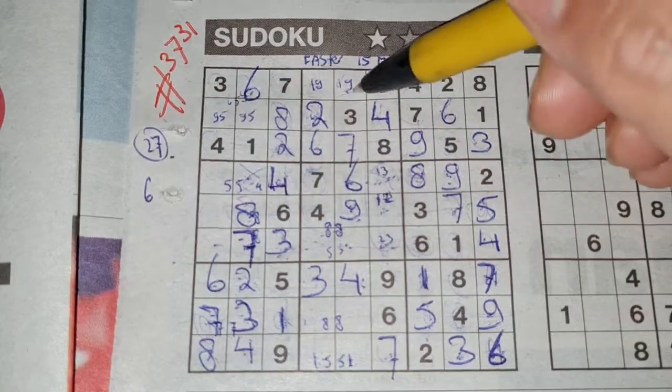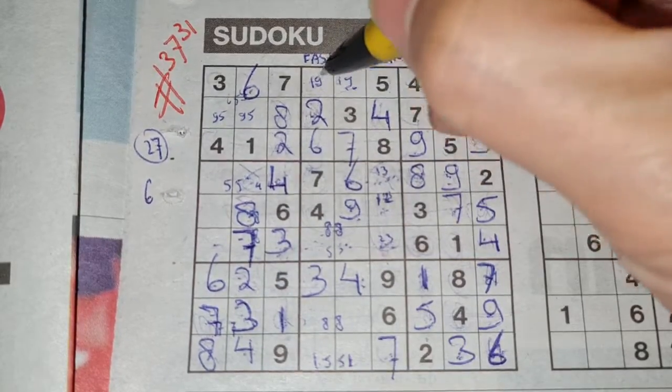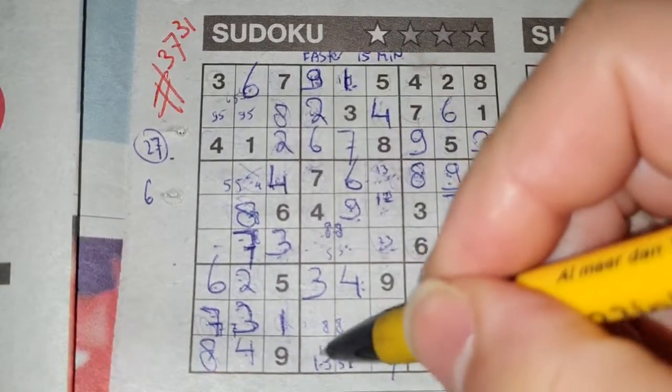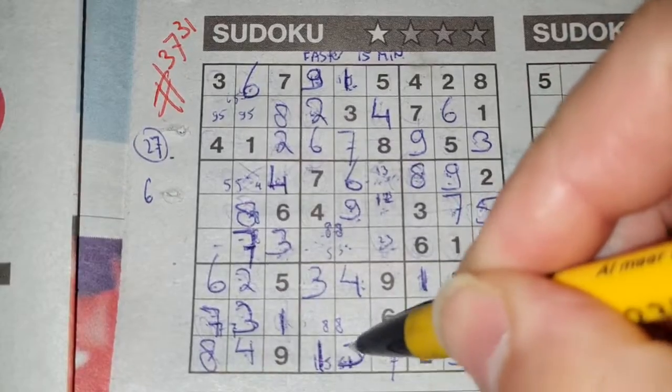And now we have a 9 there, so this box can't be a 9 anymore, that box should be a 9, and this box should be a 1. Now we have a 1 there, so this box can't be 1 anymore, that box should be a 1, and this box should be a 5.